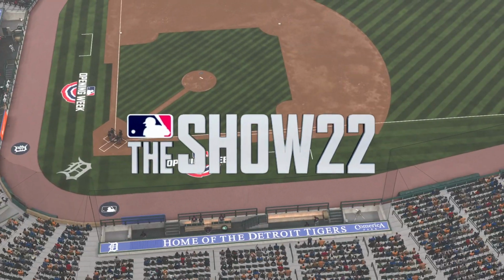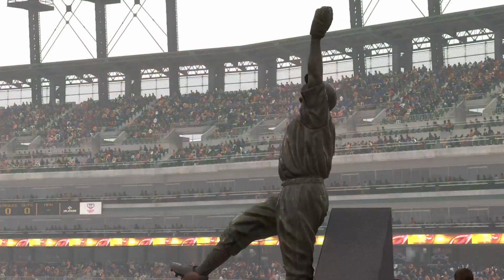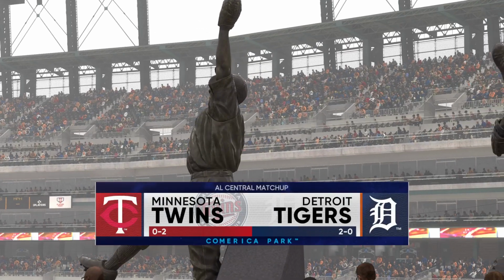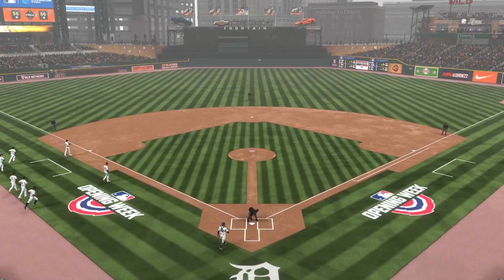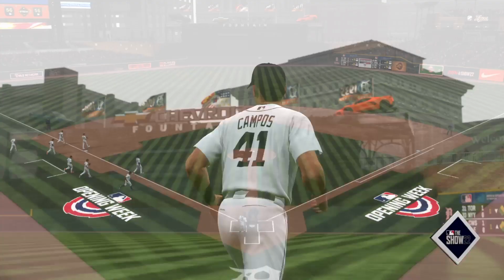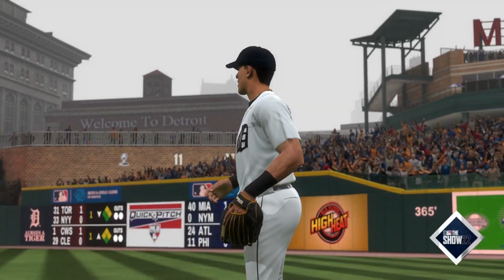Welcome to the Motor City. This is Comerica Park. Today, the finale of this three-game weekend set. It's the Minnesota Twins and the Detroit Tigers. And now, first pitch coming your way next. Tigers.